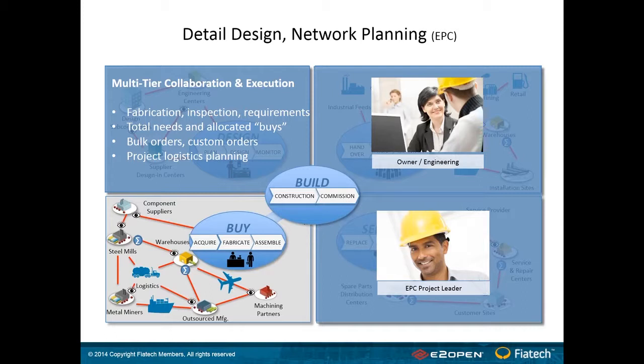So an allocated buys, meaning that there's only so much supply of certain critical materials in the industry and in the market, and some of these projects have pretty long lead times and use an enormous amount of material, and those buys need to be allocated among partners. And so knowing what the aggregated amount is and the allocated amounts that each partner is managing is critically important to achieve the best prices, but also in order to be able to manage them properly.